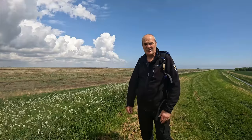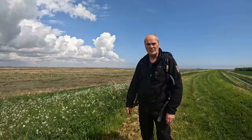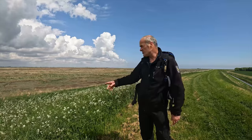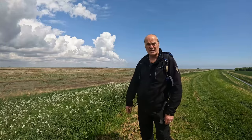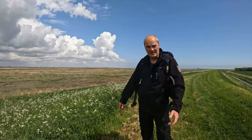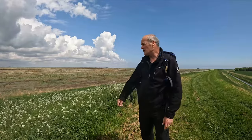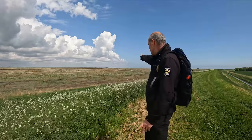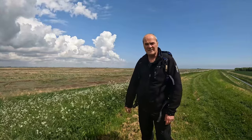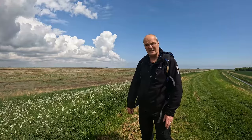Pretty much made it to the end of my journey, and I'm about probably 4 miles short of the Wash, but you can't really get very close to the actual point where it empties into the Wash due to the marshes, so it's obviously not safe. And at the moment the tide is at high tide, but when the tide goes down you'll see more of the mud flats. But so yeah, probably 4 or 5 miles that way is the point where the Welland empties into the Wash. But I must say, I'm pleased I've made it to the end.